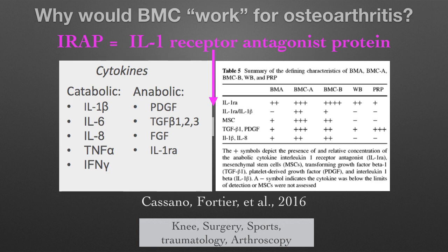And what they noted was this nice chart on the right where you can see a quantification of IRAP in bone marrow aspirate and then in two different commercially produced bone marrow concentrates. In both of those, the IRAP is significantly higher than in bone marrow aspirate, showing that concentrating and dehydrating the plasma does work, and it's also significantly higher than in PRP or in whole blood. So this may be a mechanism of action for BMC. By having these elevated levels of IRAP, we're able to change the inflammatory profile in the synovial fluid.